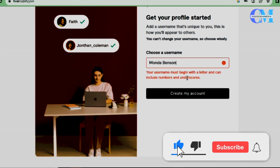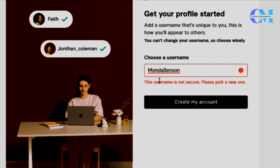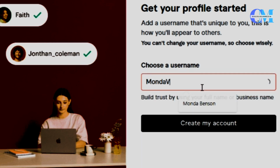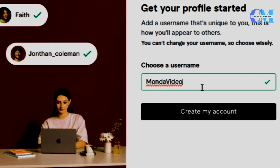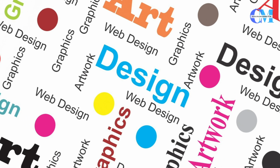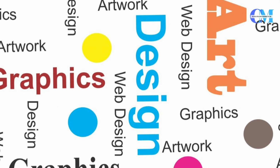Your username is 15 characters long and can't contain special characters. Once a username is selected, it can only be changed once you delete your existing profile. So choose a wise username. Prefer using your real name as Fiverr username. If unavailable, suggest using one that best describes your niche. For example, if you want to sell graphic services, use username like graphic creations or graphic ideas.